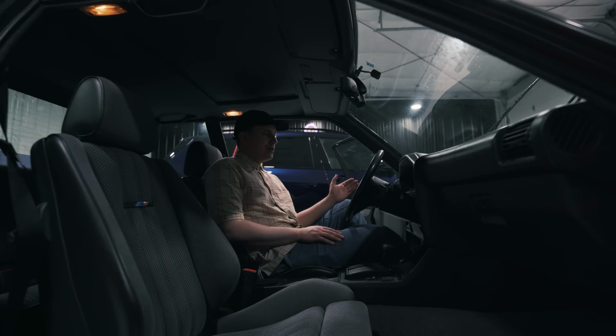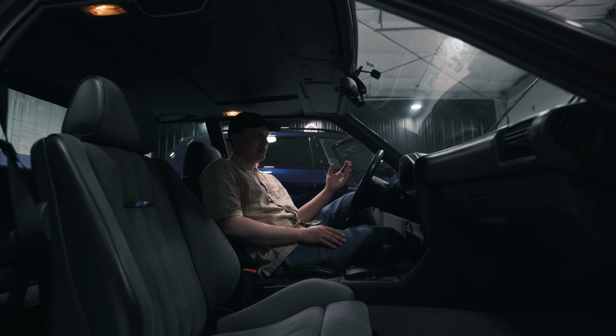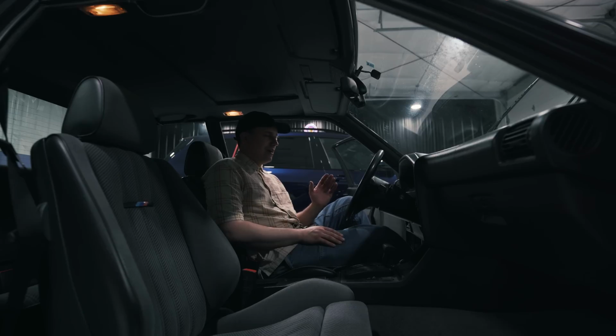So, imported from Japan, it's in kilometers. It has 74,000 kilometers on it, which is about 44,000 miles. So it's a baby. It's brand new basically, which isn't always a good thing when it comes to these older cars, but it is special in my opinion.